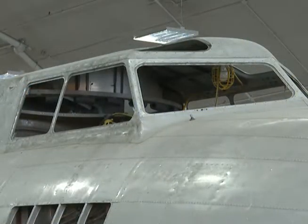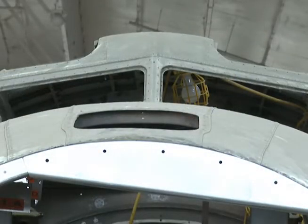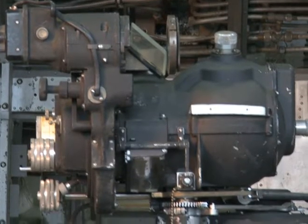A fascinating part of the story of the Memphis Belle are the number of myths that have grown up over the years, and in fact the truth behind these myths is far more fascinating than the myths themselves. One of the big myths is that the Memphis Belle flew all 25 missions with exactly the same crew members, all 25, and that's simply not true.